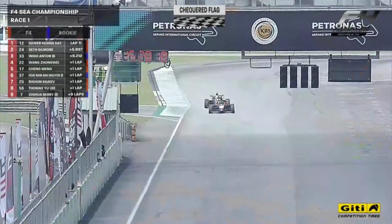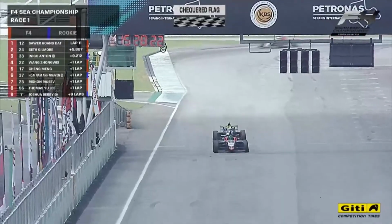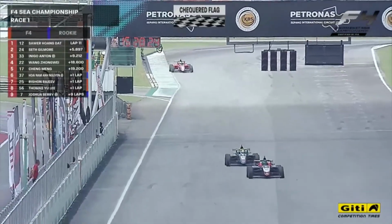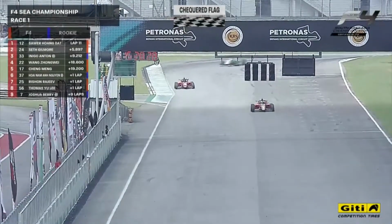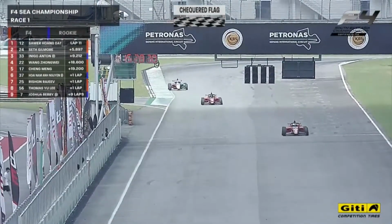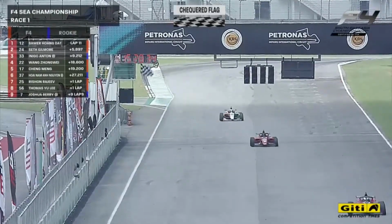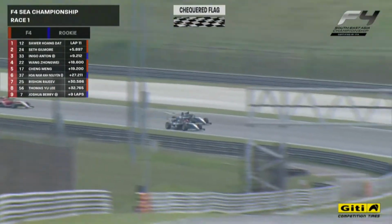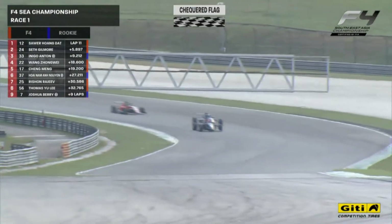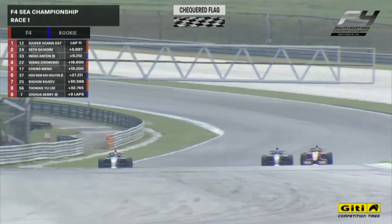Wang Xiongwei is going to manage to hang on here in front of Cheng Meng of the Evans GP squad, and in the background that is going to be Ben Yuing, the Vietnamese driver, who will finish ahead of his teammate Rishon Rajiv, who has run out of time to make the progress. Thomas Yu Lee is going to come through in 8th position, and that is all she wrote. Alex Sawyer, your first race victor of the 2025 season. He'll tour in with his teammate Seth Gilmore, with Inigo Anton of the Philippines running through in 3rd position.